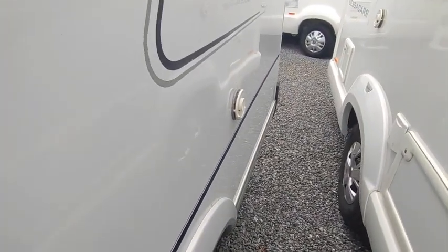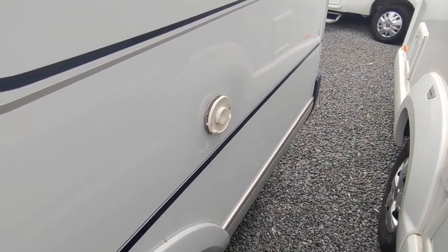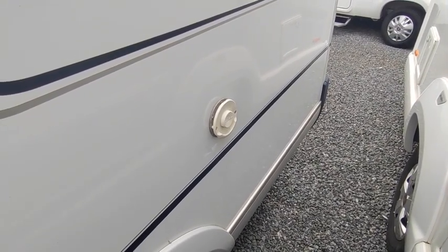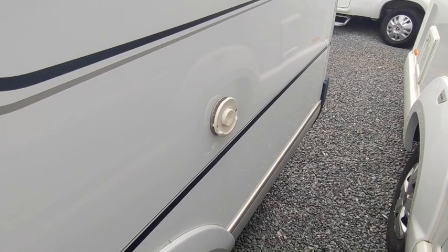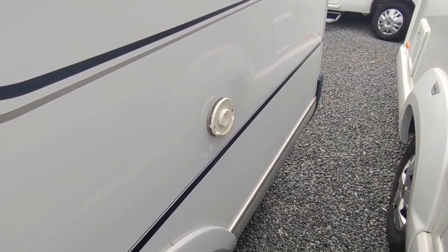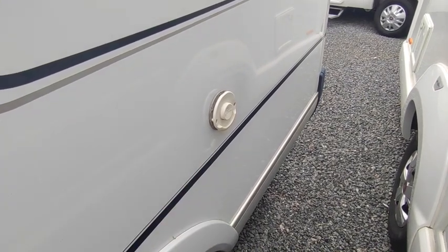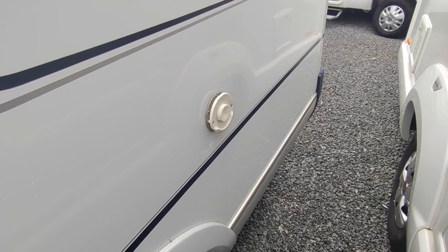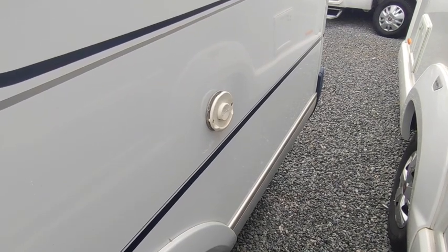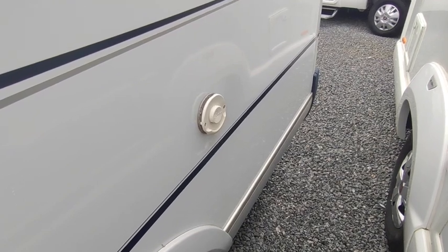Flue there for your Truma heating system. It's got the Truma combi boiler, a gas and mains electric powered heating and hot water system. That's blown air, circulates the heat brilliantly well, and you'll see it in 75-80% of all motorhomes and caravans today. I think 2006 was the first year where the gas and electric option was available. Previously you just had gas for your heating and gas and electric for your hot water.